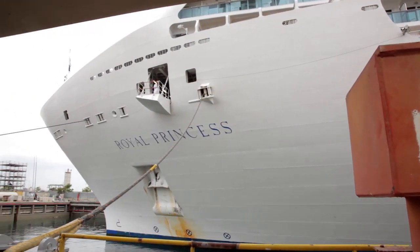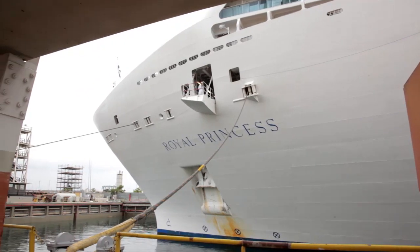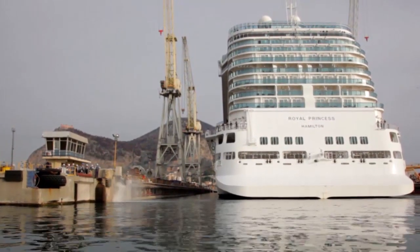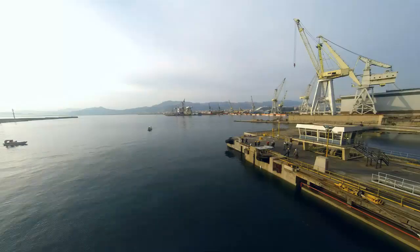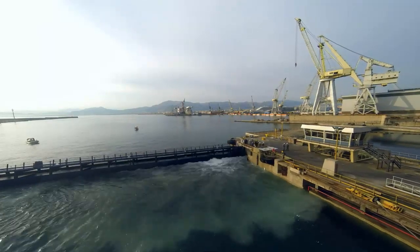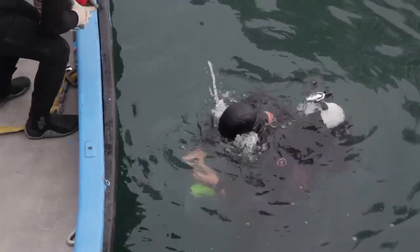And as we then slide in, we're not allowed to use the thrusters because the blocks which the ship rests on have been set up in a very definite, certain location. We let go of the after tug so that we can then close the gate, which is called the caisson. And then we have to position the ship very accurately because of where the blocks have been set out. It takes a couple of hours, moving the ship up and down.